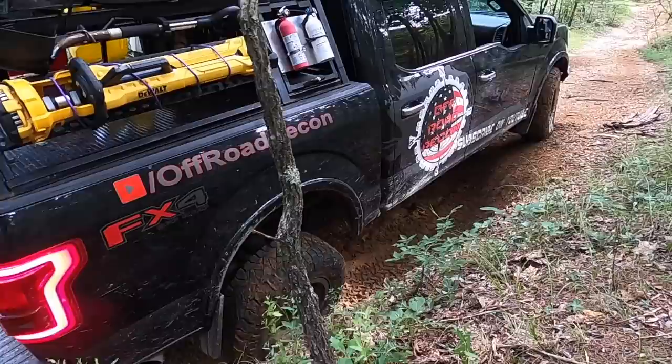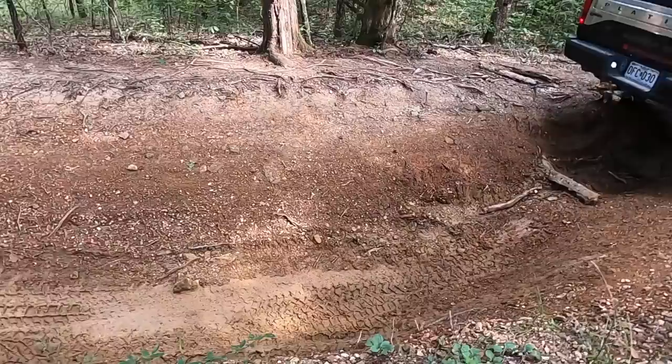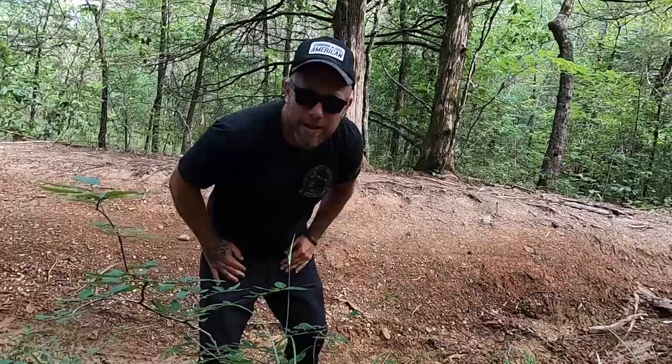F-150 can't flex, I say, well, it sure enough can. That's a pretty deep hole. You're talking, you know, belly button height down in here. You crawled out of it pretty good on that F-150.